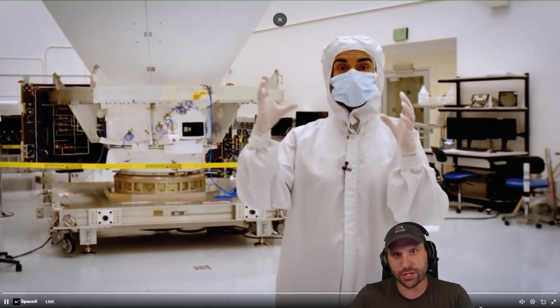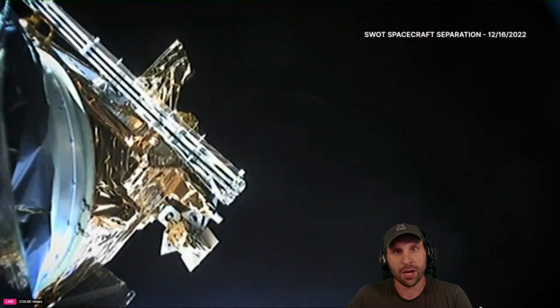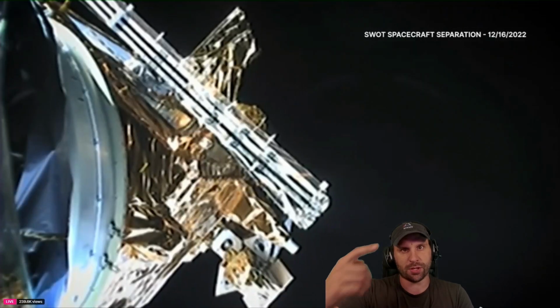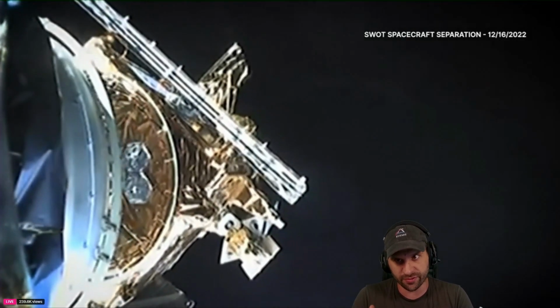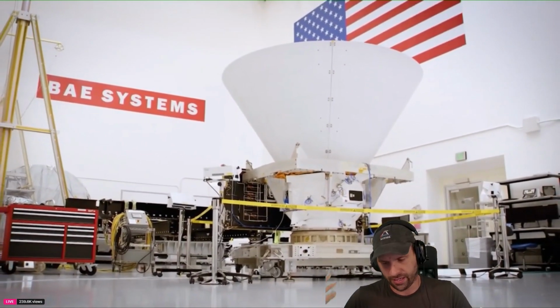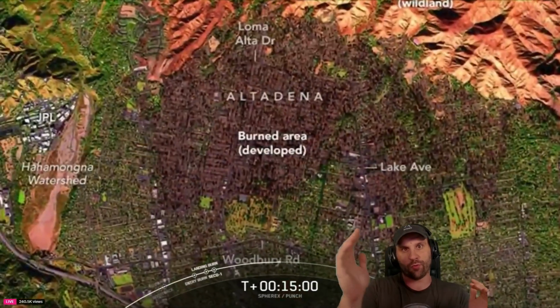This is a double rideshare mission that launched out of Vandenberg Space Force Base in Southern California. These 2 satellites are going to what's called a sun synchronous orbit, a type of orbit that basically stays synchronous to the sun. I know that's a really stupid way of saying that. A better way to describe this would be that sun synchronous orbits use Earth's gravitational precession to perturb the orbit in such a way that it stays in the same orbit relative to the sun.